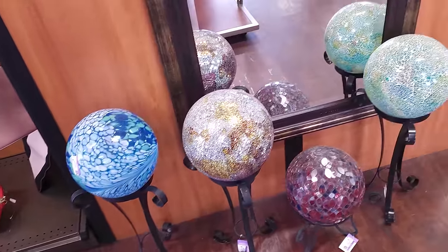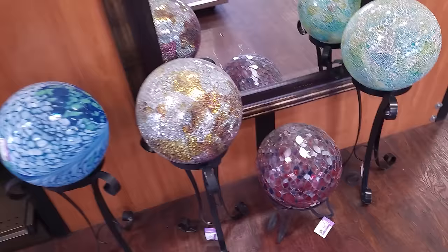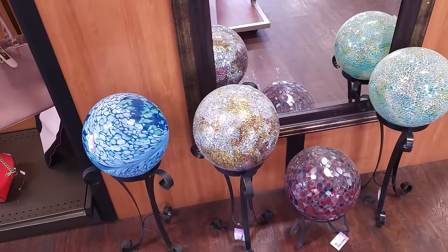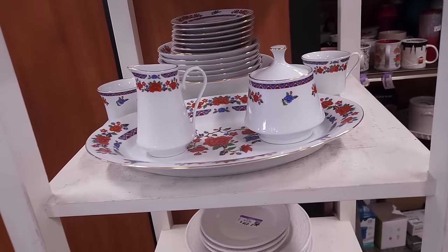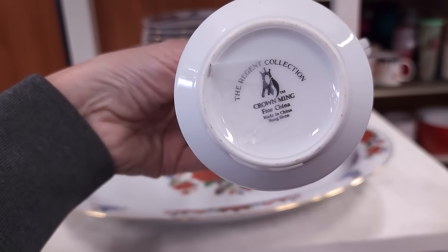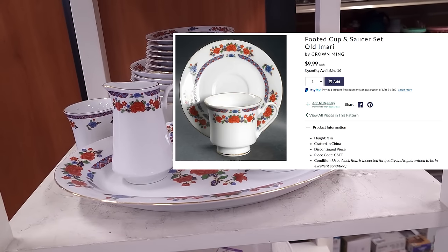Ooh, look at the pretty gazing balls. They are 25. Hey, the little one is 20. The bigger ones are 25. Little china sets over here. Let's see who makes this one. The Regent Collection Crown Ming has kind of a Mari colors going with it.